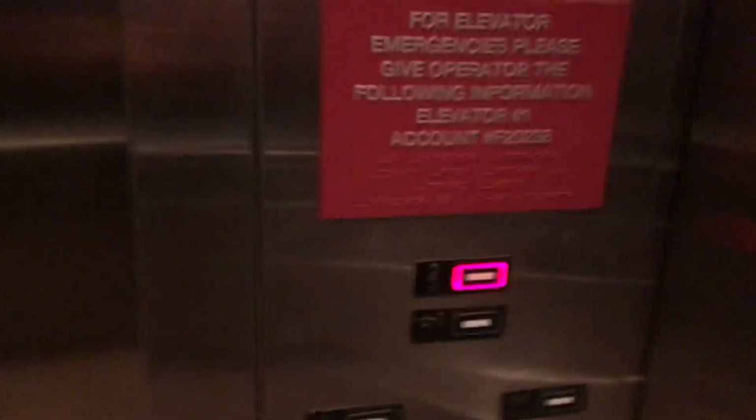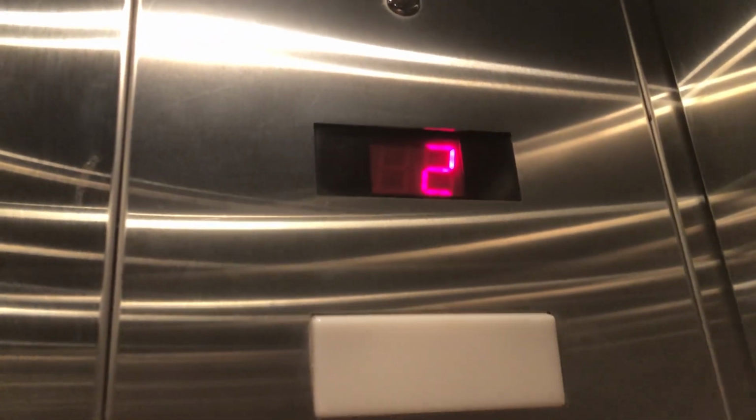I think this is a Montgomery, I think. This is a Montgomery elevator, I think. Whoa, that loud banging noise. Jesus. And look at the ceiling of the elevator. We're gonna, all right, 2.